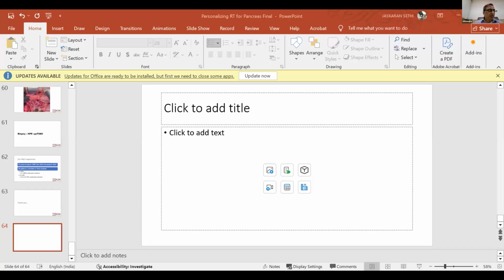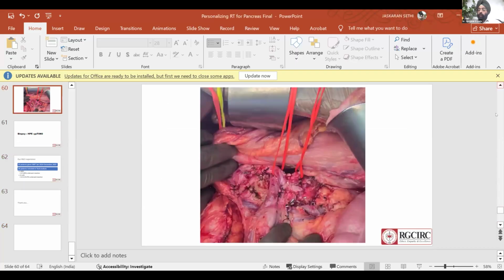Our second talk will be by Dr. Jaskaran, who looks after our GI, GU, and SPB pancreatic cancers for radiation at our center at Rajiv Gandhi Cancer Institute. He will be speaking on personalizing radiotherapy in pancreatic cancer, from conventional to ablative procedures. Welcome, Dr. Jaskaran. Thank you, sir, for having me here and introducing me.